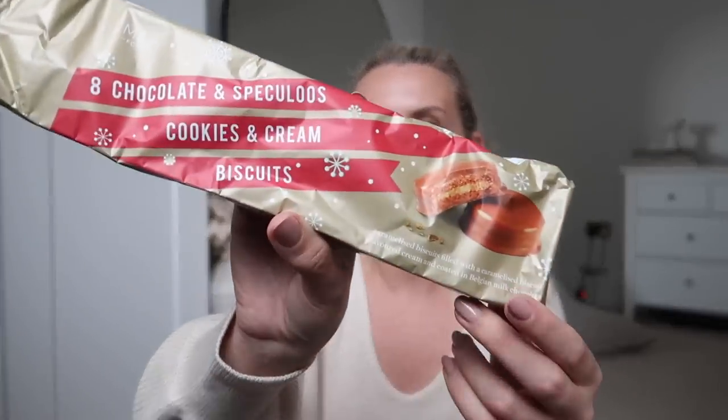They do also do the festive ones, which they've done in the past. The chocolate coated, this one is the speculoos and cookies and cream biscuits, which are nice, but they don't beat the other ones. They just have to be in your trolley next time you go to M&S or do an online Ocado shop, whatever. Get them, you won't regret it.